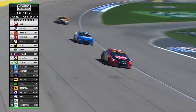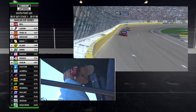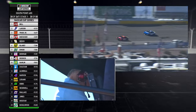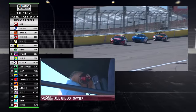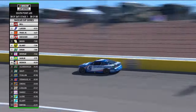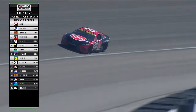We'll also see how good this 20 car is now with clean air. He's been sort of challenged being behind the five. And he reclaimed the lead, having sat on the pole. As Coach Joe Gibbs watches on, Christopher Bell is back to the lead after starting on the pole today.